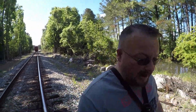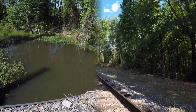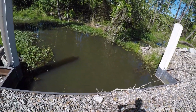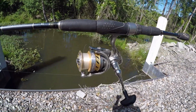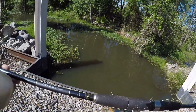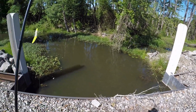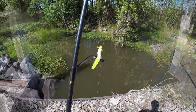We'll come back to that spot if we have to. Alright guys, this is where we're going to start our first spot at. Show you what I'm working with. I got a Daiwa rod and reel. This is like 4-pound test line, which is something out of my norm. I normally fish really heavy line everywhere I go. I'm gonna start by throwing this crappie magnet out there just to see what we got.